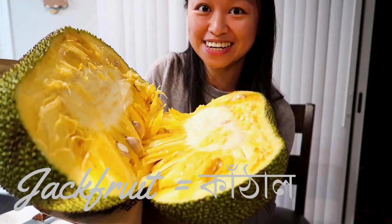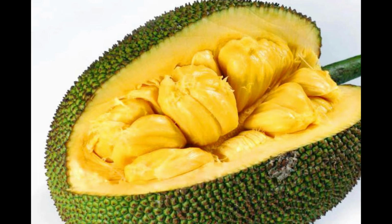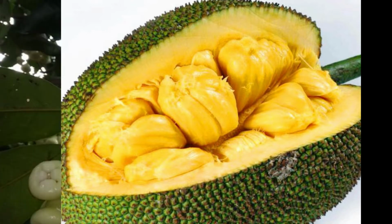Jackfruit, that means kathal. Jackfruit is a big fruit. We can eat a jackfruit and every family member can be satisfied for eating this one because it's the biggest fruit in our country. Jackfruit is Bangladesh's national fruit.